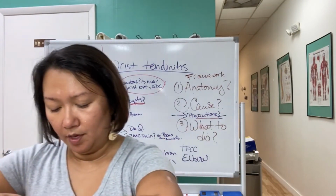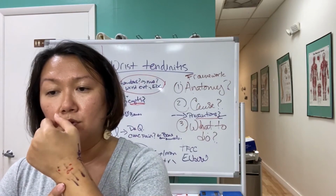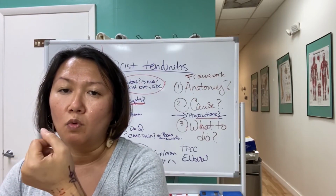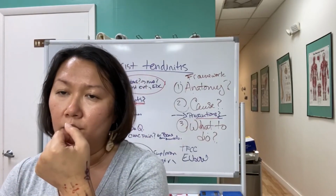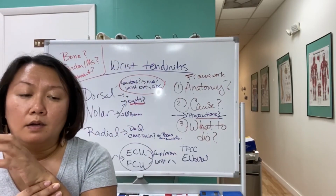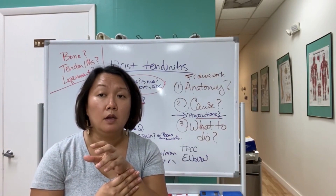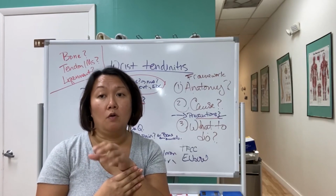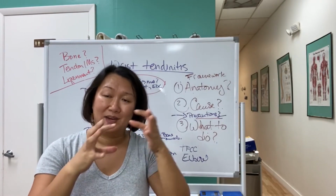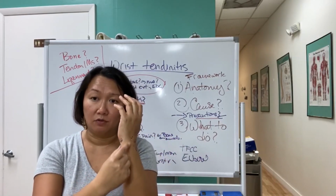And then the ECU passes right here, right around that ulnar styloid. So if you have people who are clicking, that might be their ECU just rolling around the ulnar styloid, right? Now, I'm just talking strictly tendonitis, right? But we all know that people with problems with supination and pronation due to an accident, due to fractures and whatever, will tend to have ulnar-sided pain.